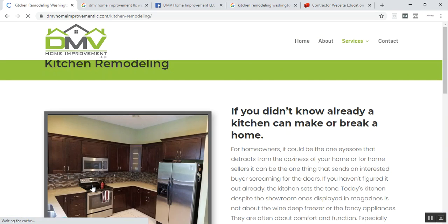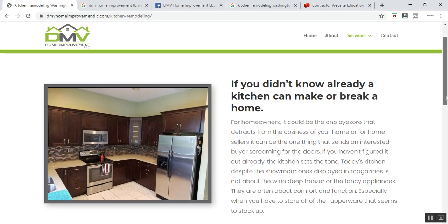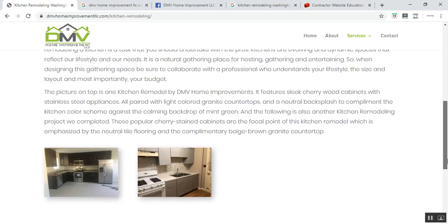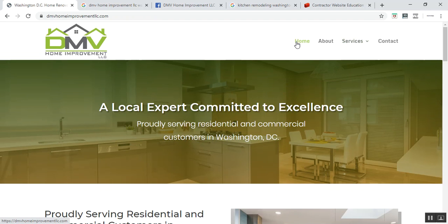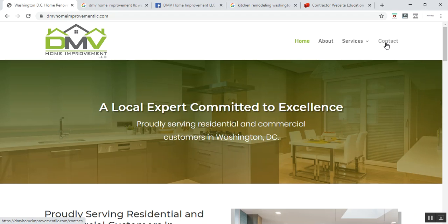Using kitchen remodeling as a good example, when you land on the page, you'll see it's nothing flamboyant, but it's clean. We see the best image that they had available for a kitchen they did. Here's a little bit of verbiage as we scroll down, a couple of other images, but nothing flamboyant at all. Between the home page, the about page, about 6 service pages and a contact page, it's a 10-page website, but it's nothing overly complex and nothing too flamboyant.